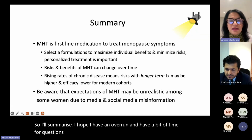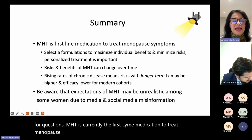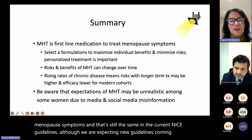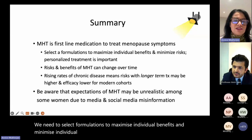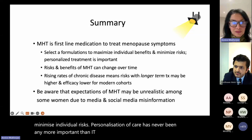MHT is currently the first-line medication to treat menopause symptoms, and that's still the same in the current NICE guidelines, although we are expecting new guidelines coming out. We need to select formulations to maximise individual benefits and minimise individual risks. Personalisation of care has never been more important than it is in menopause care.